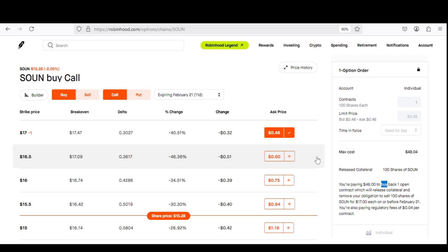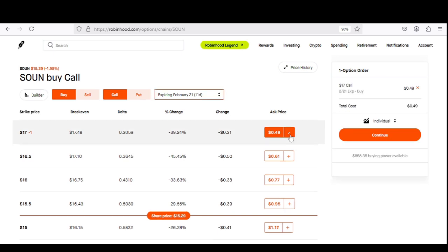Assignment means that if the expiration date comes and the stock is trading at your strike price or anywhere above it, then you're going to be assigned, meaning you're going to have to sell these 100 shares at whatever strike price you chose initially. Now, this is one easy way for you to buy to close. And now I'm going to show you a different way. So remember, when you do get back your 100 shares, you're going to be doing this strategy again for the next period and the next period.